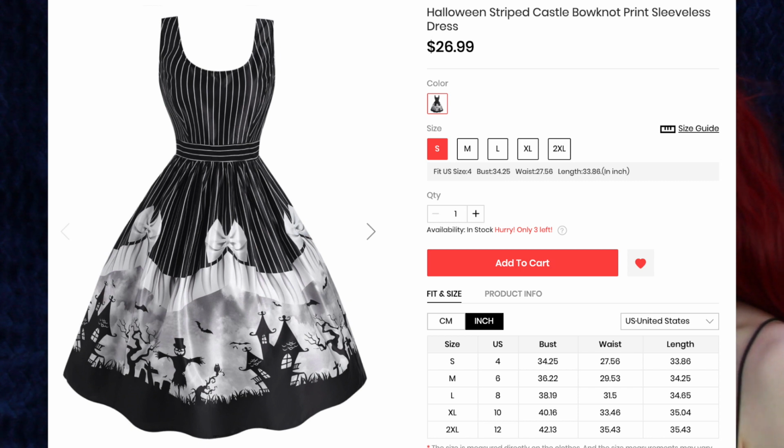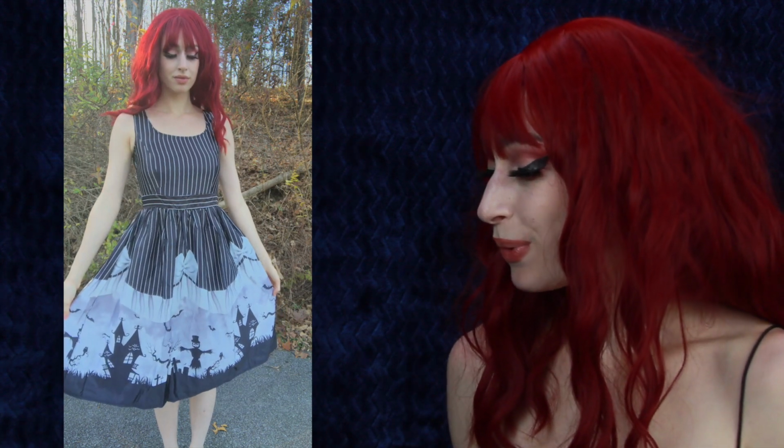Next up is the Halloween striped castle bow knot print sleeveless dress for $26.99. I got size small and it comes in one color. I was so excited for this dress because the pinstripes give me Jack Skellington vibes. I love the bows and little haunted house print on the bottom.